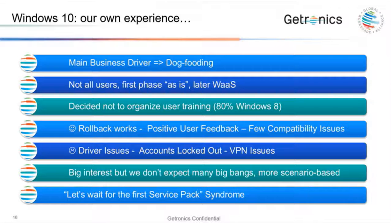We didn't target all users straight away. We did a pilot. We decided to do the first phase completely as is, in-place upgrades, no application changes, none of the real rich features of Windows 10 that are coming, just exactly as the expectation is. We will look to move to the Windows as a service model later on. The first phase we did was around 200 users. We didn't offer any user training.